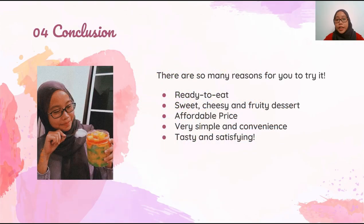For the conclusion, I conclude that there are so many reasons for everyone to try my food product, because it is very convenient, very simple, with an affordable price. It is a ready-to-eat dessert, a sweet, cheesy, and fruity dessert, and also it is very tasty and satisfying.